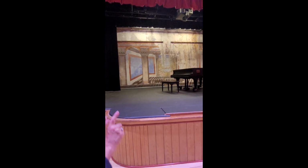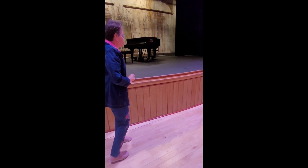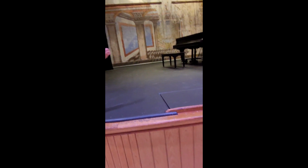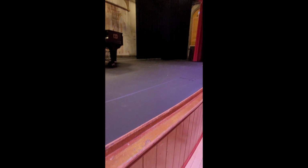When this was restored, this is the stage that was here. But the opening of the stage ended at each side of where it curves back. We have expanded it so it is more spacious. This indentation is where the line lights would have been.